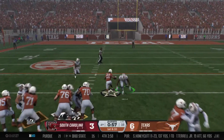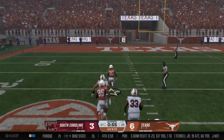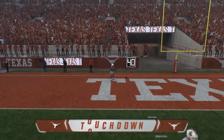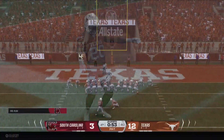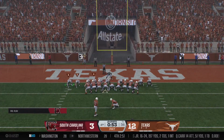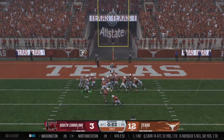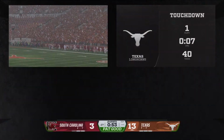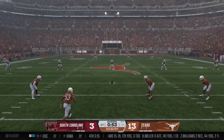Straight ahead, it's Riley. Sweet cut there. Flying down the left side. To the house. Touchdown, Longhorns! That is exactly what you want your offense to do. You want it to eat clock, but if you score, go up by 2 possessions, nail in the coffin, great execution by this offense to put this game away.